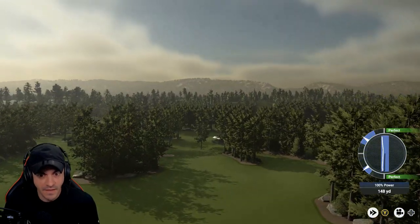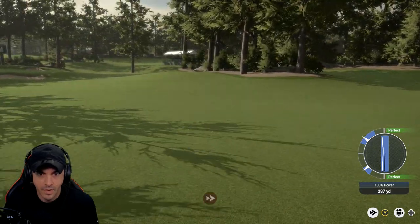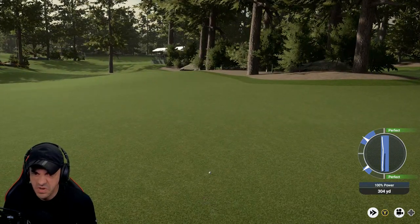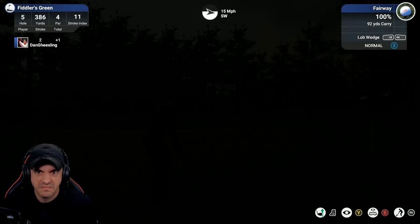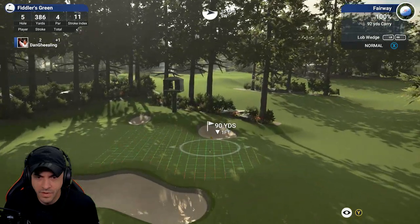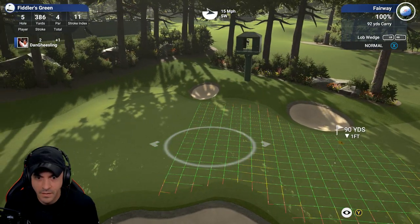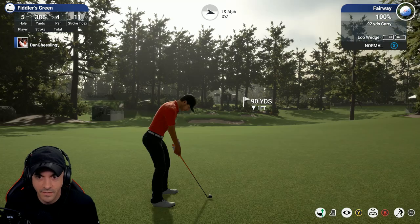Dude, they're curving everything. Tee shot's looking good. Good. 304. All right, we got to pull. Dude, look at this target we have to hit. I'd rather just hit this target.